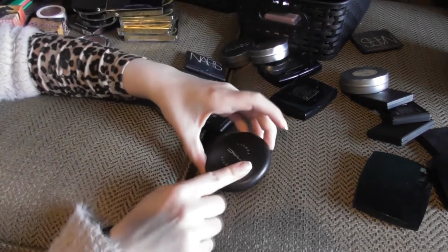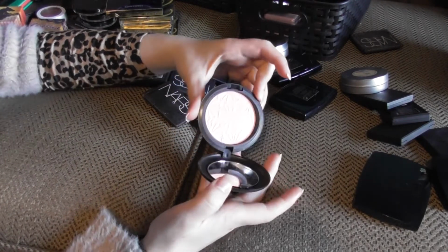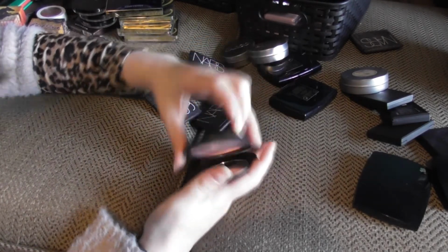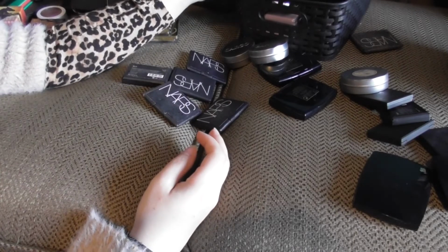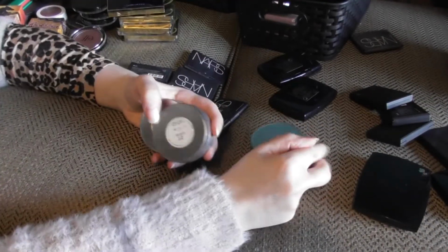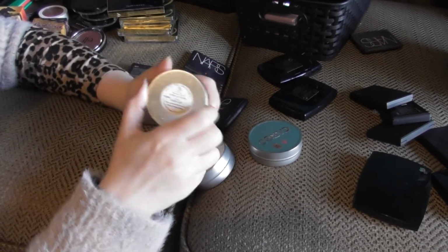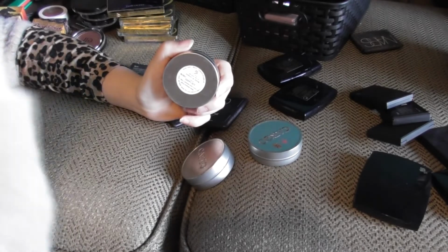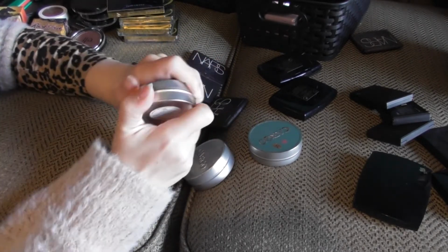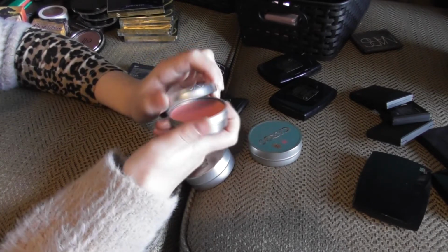Oh, I have a MAC one that I missed. This is the Beauty Powder in Alpha Girl. Nice coral shade there. We have my Cargo ones, which I think Cargo is very, very limited now. It used to be sold in Debenhams, but it didn't last there long. This is Los Cabos. It is absolutely stunning.